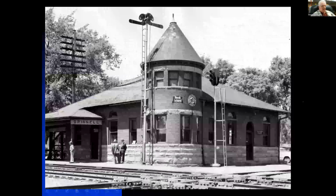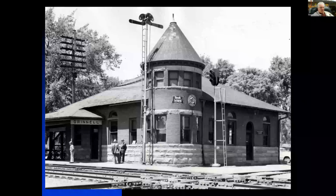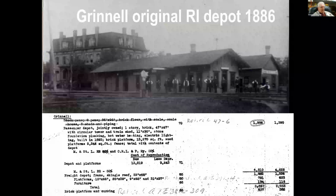Now, some of you may be familiar with the Grinnell Depot, a unique turreted joint depot of the Rock Island and the Minneapolis and St. Louis, and the diamonds here in front. This was the early Rock Island Depot before that nice brick building was built. But here is what the ICC report says about that brick depot and also the stock pen.